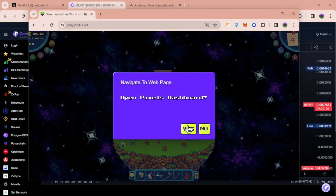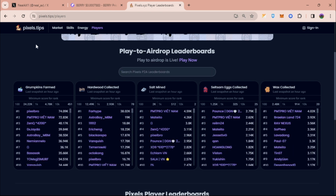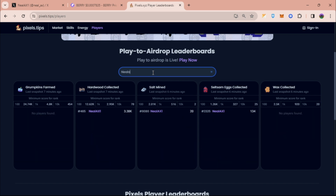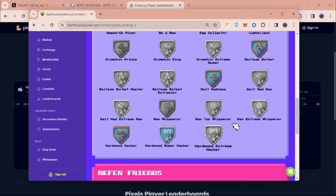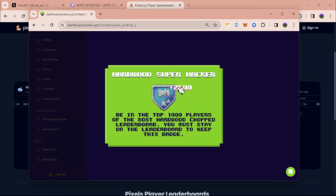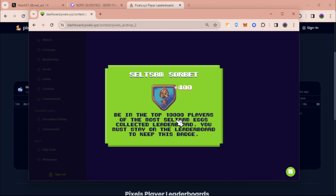Again. Now we're going to talk about how I maintain my rank on the current leaderboard of the Play to Airdrop event. I'm just going to go back to the dashboard, but to quickly check on my rank, I have here Pixels.tips, and from here just search for your username, and then right here, guys, you can see that I only have three categories that I'm ranking right now. What I have to really maintain is the hardwood super hacker badge, which is giving me 2,500 points. So if I belong to only top 10k, I only get plus 400.